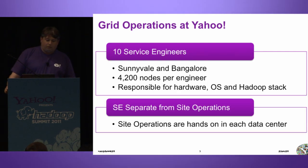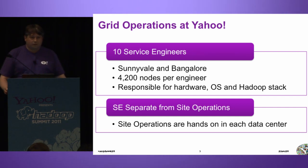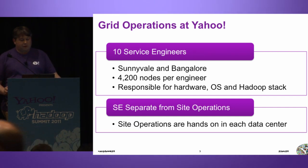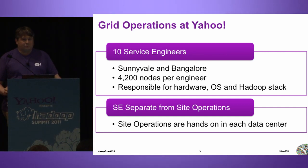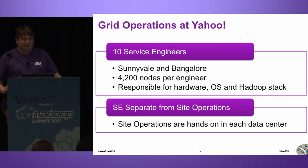Right now, we are about 10 service engineers. We have people in Sunnyvale and Bangalore. That's about 4,200 nodes per engineer if you're into that kind of statistic. Once you hit large scales, that number doesn't really mean much. The difficulty scales more with the number of clusters and the number of services, Oozie and HCatalog and things.